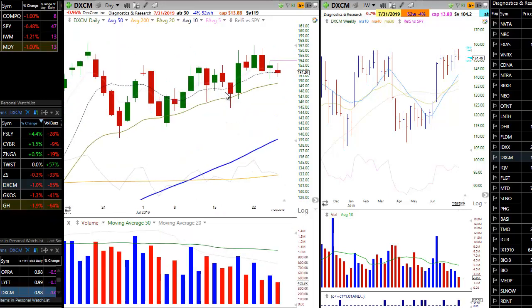And this is something you want to look for when looking for an ideal buy candidate. A dry up in price, tight range, and a dry up in volume is an ideal situation. Is that when price contracts, it eventually has to expand. Same goes for volume. When volume dries up, it'll eventually pick up again.